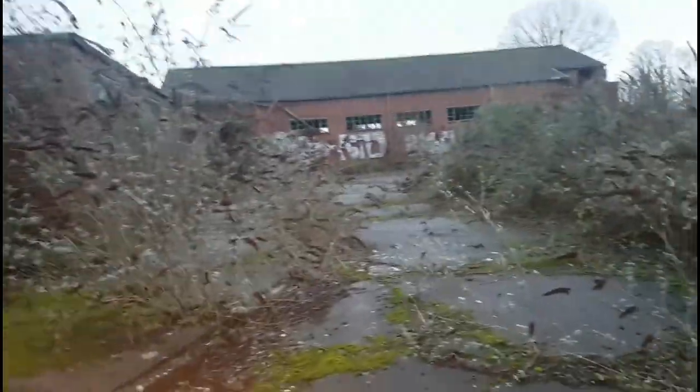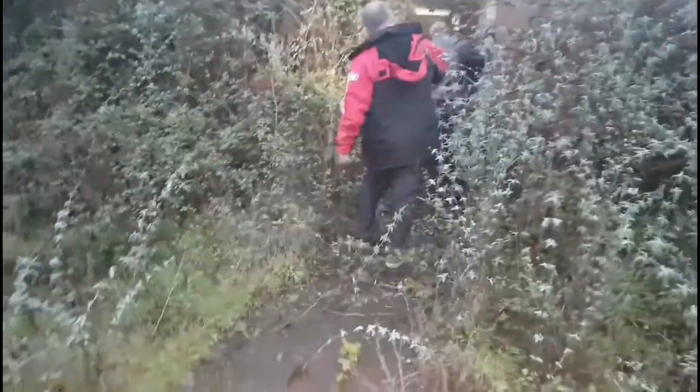So find another building. There's a lot of graffiti on these buildings. Not a lot left in them. But still, I like the overgrown look to them. They've all got ivy growing all over the roofs and stuff. Some of the graffiti is good, but apart from that, guys, it ain't amazing. But it's quite big. So yeah, let's get in now.